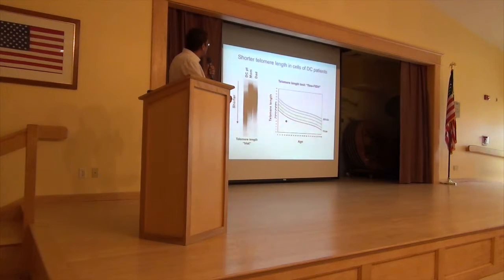This is the Flow-FISH test, which takes a sum of the fluorescent signal from telomere ends in the cell, and plots it according to what normal would be. So this is normal: this person would be at the average length of telomeres in this particular type of cell compared to all the people of the same age in the population. This person would have a telomere length greater than 99% of the population. This person would have a telomere length at about the lowest first percentile, and this is a DC patient, which is way below the first percentile line. So this ends up being a very useful diagnostic test for DC.